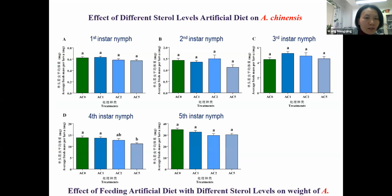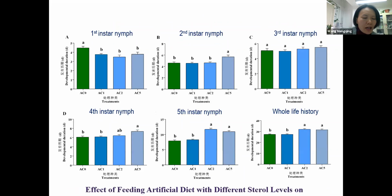About the artificial diet of the armyworms, we found that different sterol levels in the artificial diets may affect the development of our bugs, on the weight of the nymphs, and on the development duration and the weight and the lifetime of the nymphs and the egg hatching.